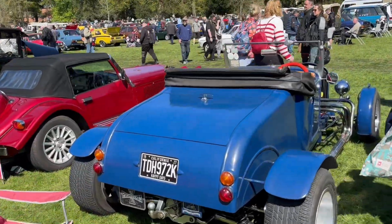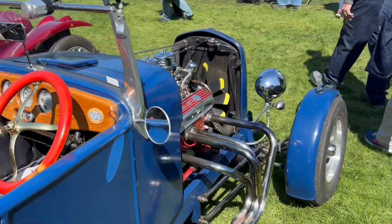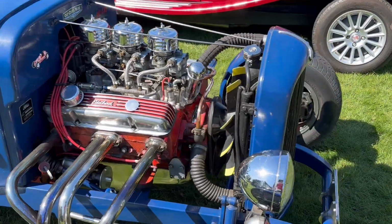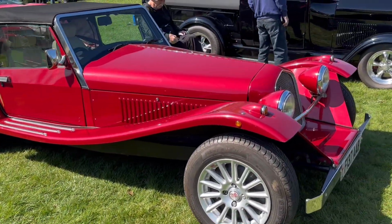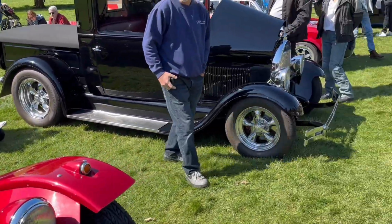Some hot rods here. Andrew, it's a model that we don't see very often. No, you don't see these very often. The Interceptors are quite common, but not many of these. They only made 500 in total.